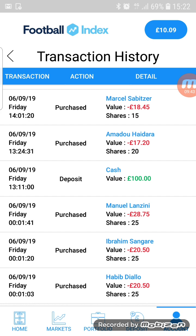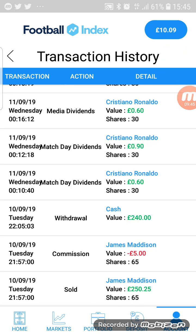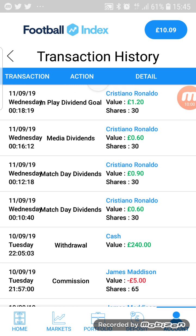And then that's the final 65 there, as you'll see, sold, and you can tell it's quick sold because it's all 65 of them together. Commission's a flat fiver. We withdrew the 240, and then Ronaldo's earned us some money, topped up some of the loose change that was in the accounts. We've now got around a tenner kicking about there.